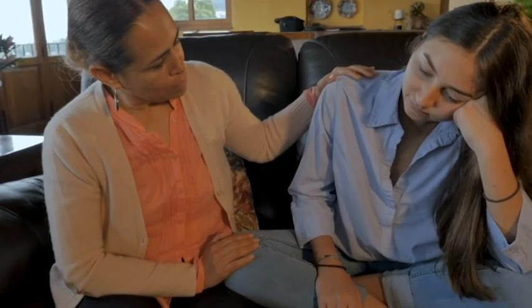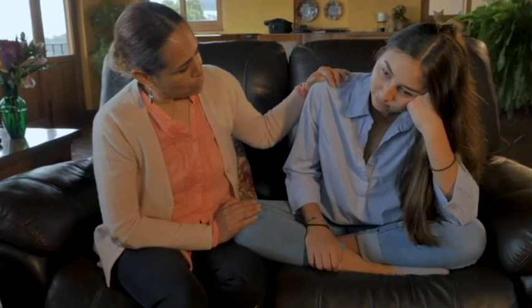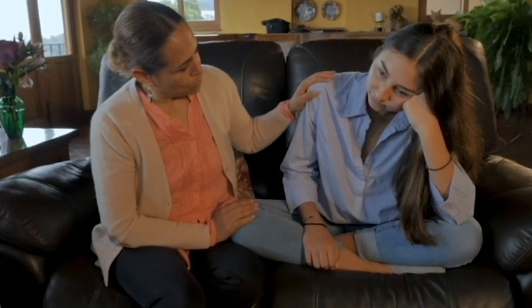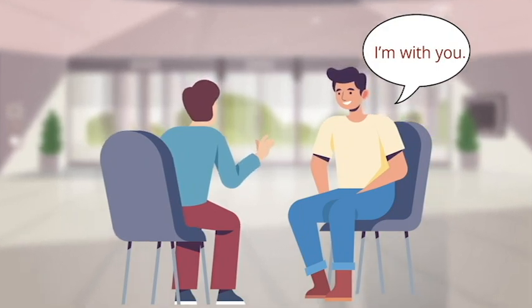Empathy is communicated by specific behavioral traits such as listening attentively without interrupting, which communicates receptiveness. Saying things like, I'm with you, which communicates rapport, or paraphrasing, which communicates understanding. Non-verbal behaviors such as tone of voice, facial expression, head nodding, and posture also show empathy.